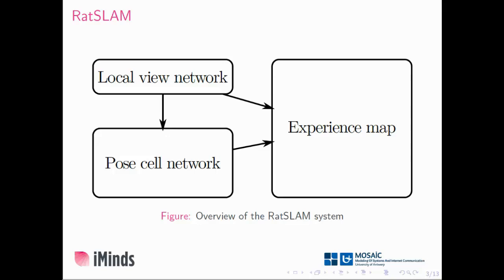And RatSLAM is based on how rats, the actual animals, do this in their cognitive system, in their head. But of course, we don't use actual rats. We use a computer model of their brain, which is the pose cell network. And again, I'll have to refer to the paper if you're really interested in how that works. We changed the local view network, which is originally modeled with cameras, and we changed that to the 4 sensors that I just discussed. Also, the asynchronous sensor fusion happens by the pose cell network, so we simply feed in the sensors, and the network itself can manage the sensor fusion asynchronously.